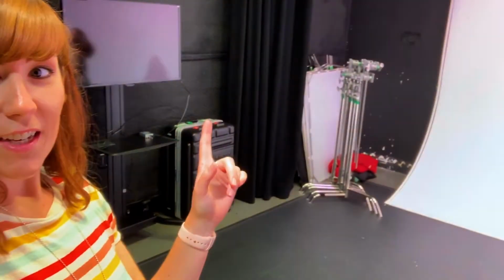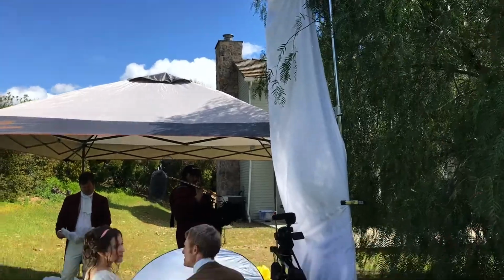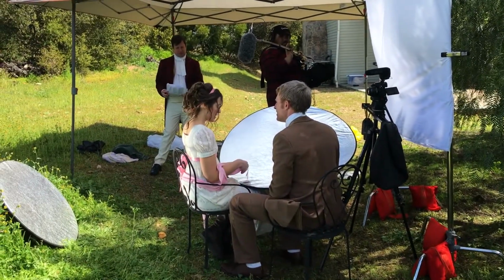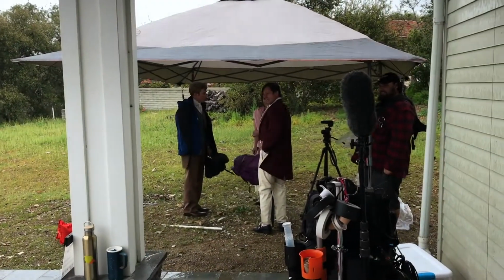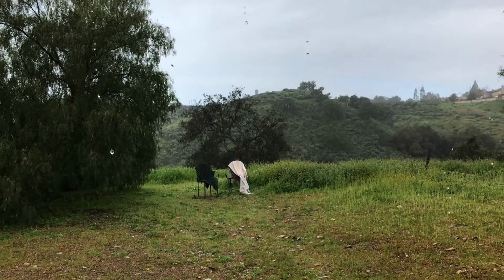Third is special equipment. Location scouting can help you identify if you'll need any special equipment to make sure your shoot goes smoothly, such as special gear or weather-related items. For example, I did a shoot where we planned to shoot outside at a location with little to no shade. The producer luckily thought ahead and brought an outdoor canopy, which actually ended up saving us majorly because it randomly rained during the shoot.